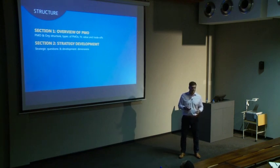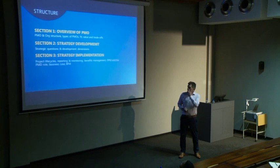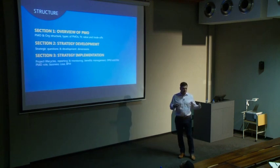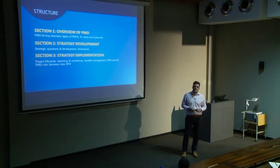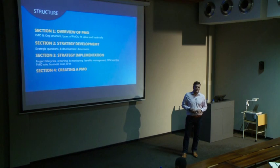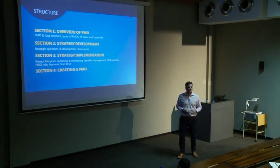And then we'll get into the actual implementation of strategy. And there I'll give some views of how we do things internally in Jet as well. And we'll talk about OPM, which is organizational project management. And then the last section is to understand, if you're going to create a PMO, if you don't have one, there are some lessons to learn of how to create a PMO. I've been doing that for the last year or so, and I'm still doing it. So it's not an easy process.